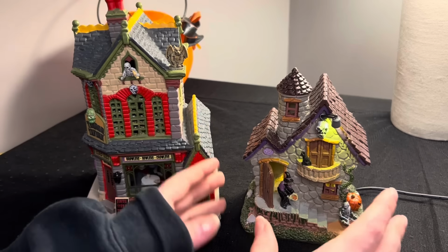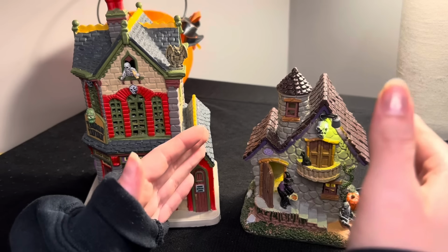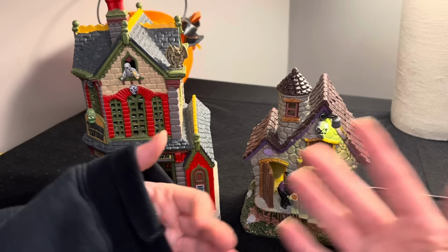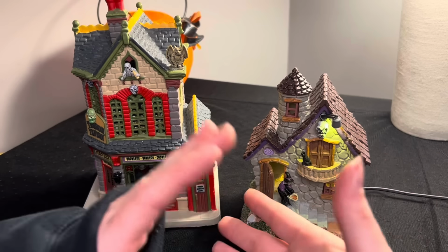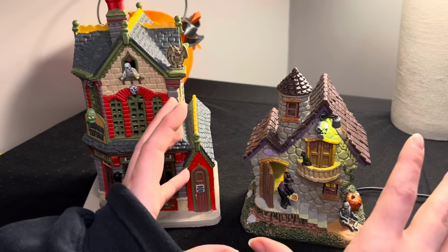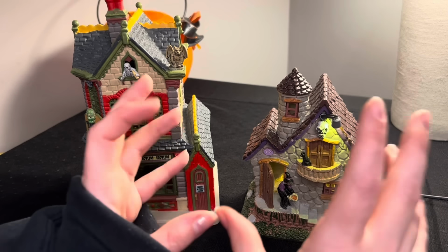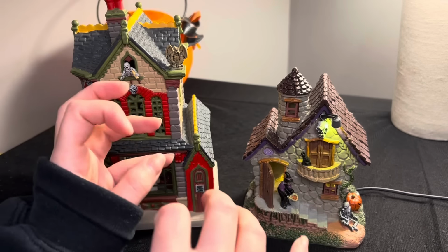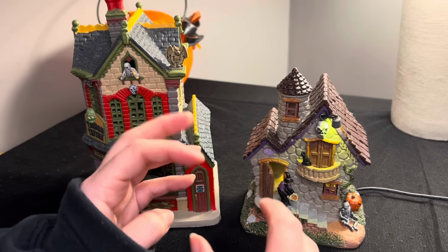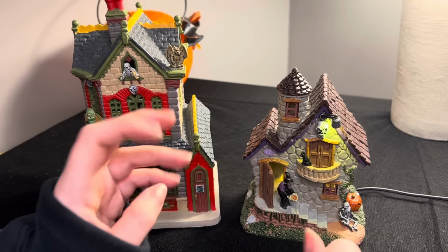But it's nice to have smaller alternatives or smaller options, because I think I might have said this earlier, but sometimes space is a factor, right? If you don't have as much space to display, I know that's me this year, or if you want something a little smaller, to tuck in a corner or put on a shelf or put on a table, just like a little accent piece, or to set a little scene, you know? This is a good option.